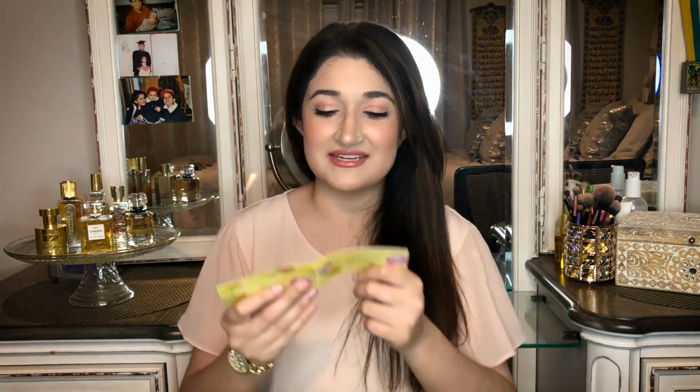However, the level that the scent is at for me, I think that it didn't get enough talk about it. I do think that this is a special scent. Even if it is a fruity scent, I do think that there's something very special about it, and I do think that it is a standout release of recent years. So let me read to you what the booklet says.